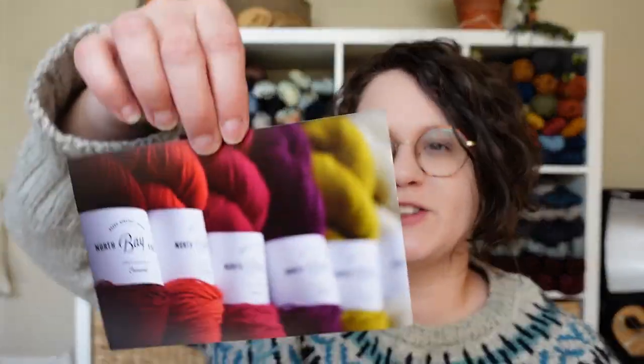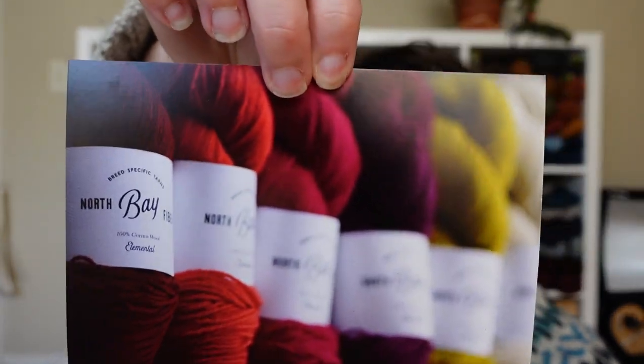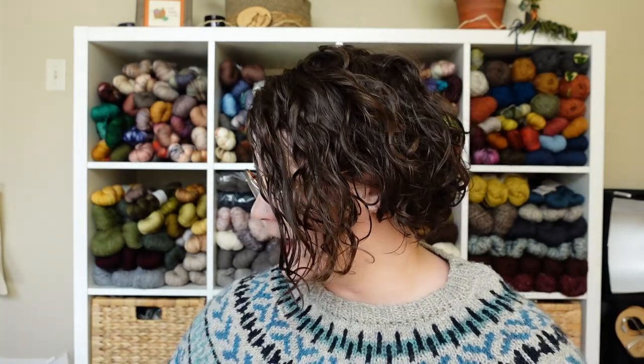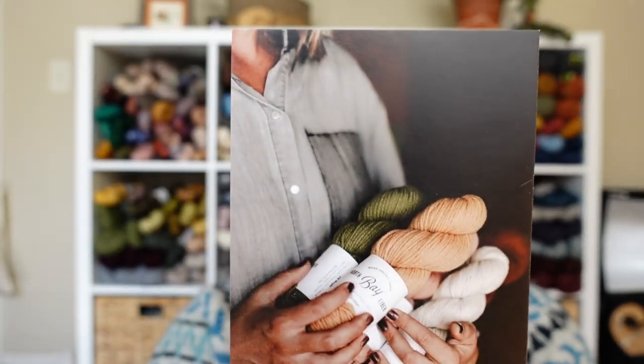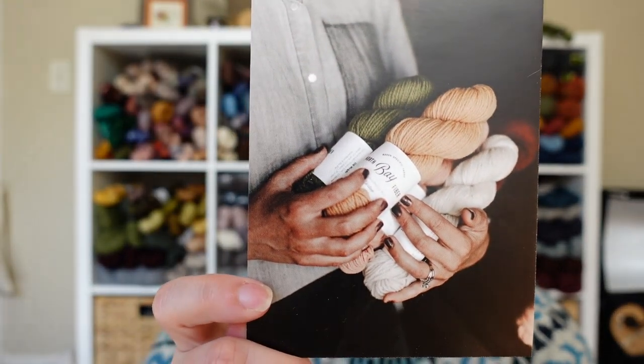So they send this informational card with a really pretty close-up of their yarn, talking about hand-dyed yarn, dyed lots, everything like that. And then they give you this really sweet handwritten note, or at least I got this handwritten note, with another gorgeous photo on it. And this is the note on the back. That's the photo. I think it's really cute. So some of the postcards that I really like, I'll end up hanging by my desk.